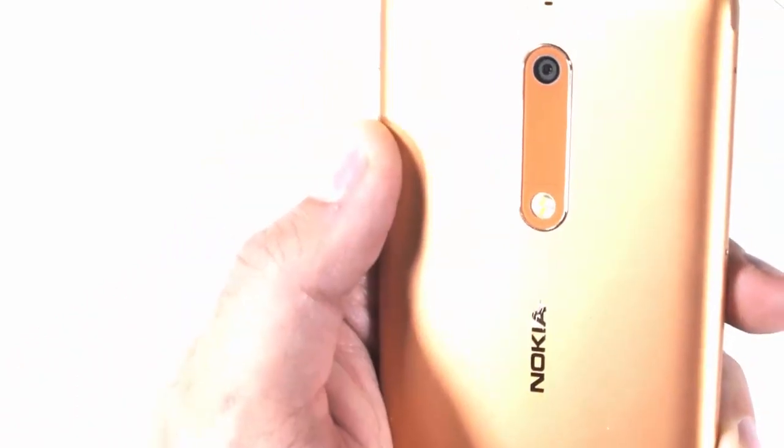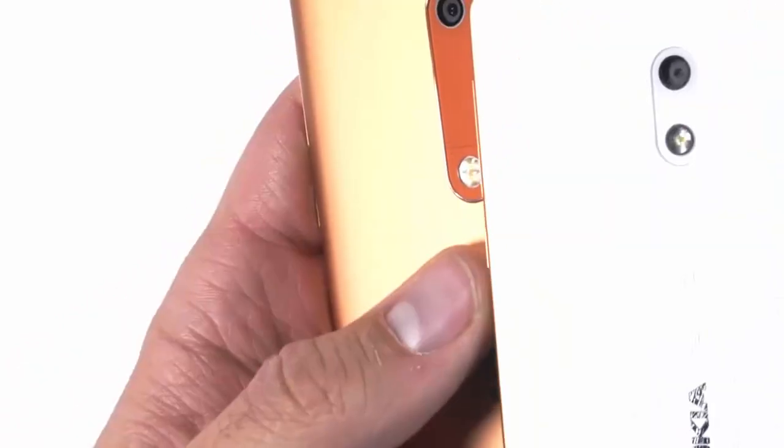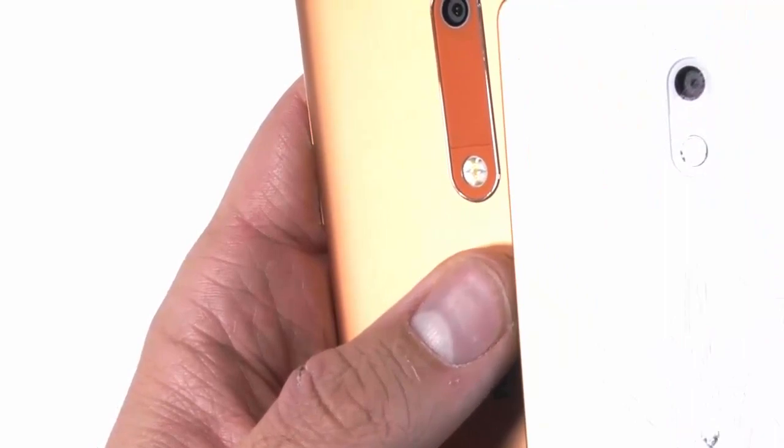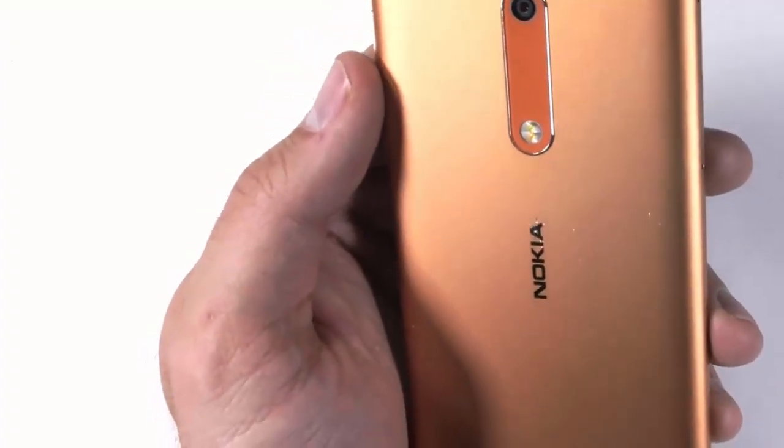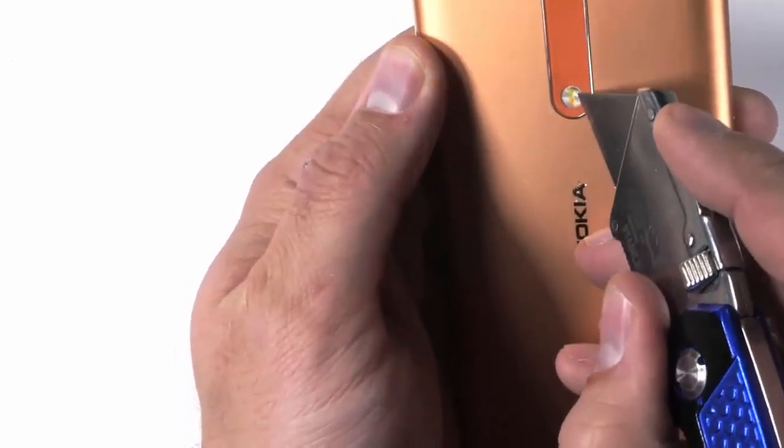It's a step up from the Nokia 3, but the fact that they use glass on this lens is a huge benefit. If you remember from my Nokia 3 video, it used a plastic back along with a plastic camera lens, and that alone is reason enough for me to spend a bit more money and jump up to the Nokia 5. Never having to worry about the lens scratching is a big plus. Even the flash is covered with glass.